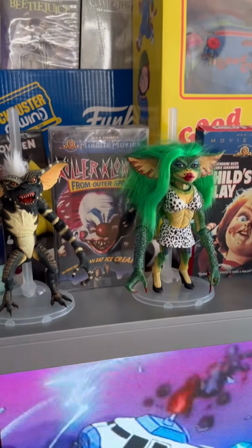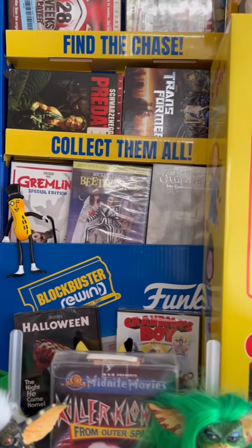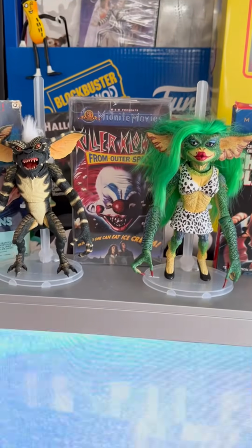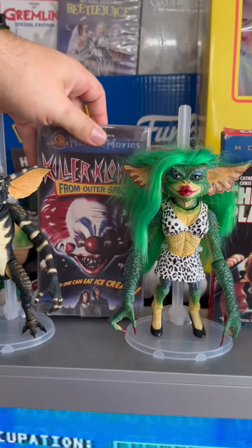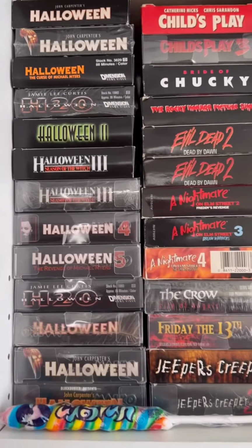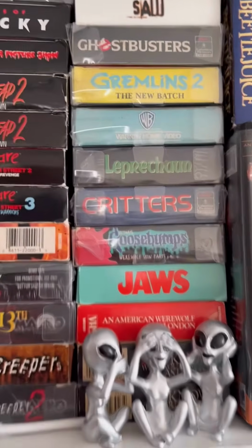This is where I keep my VHSs over here, and some DVDs. I have this Blockbuster Rewind case I found. Killer Clowns is always a cool VHS to grab if you ever come across it. This one's sealed, and that one goes for a decent amount of money. Over here, I got horror VHSs. Anything from Halloween's to Child's Play to Critters and Leprechaun.